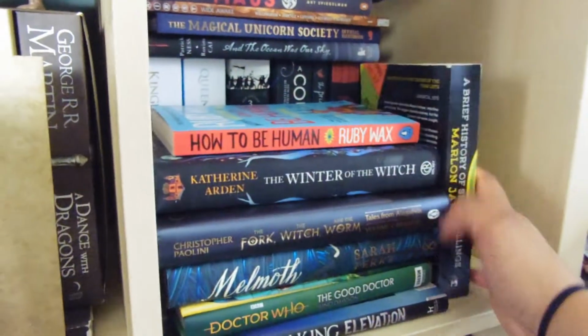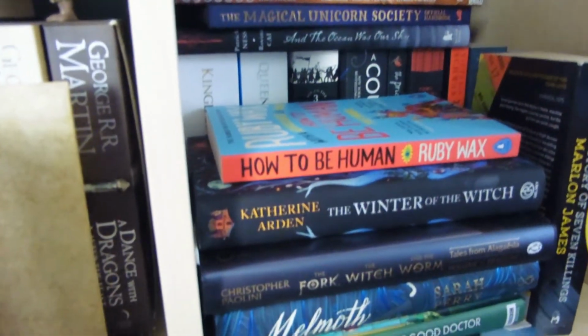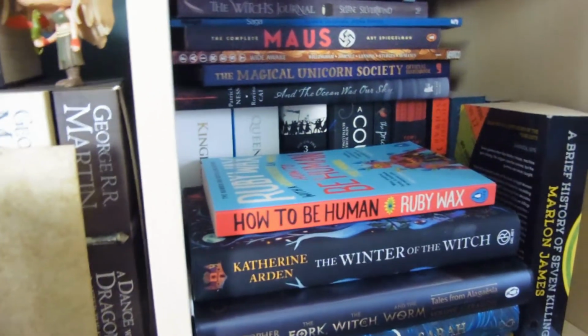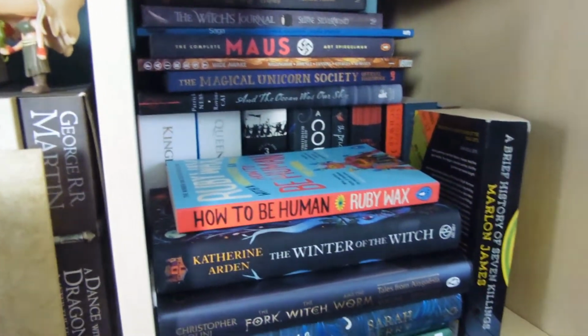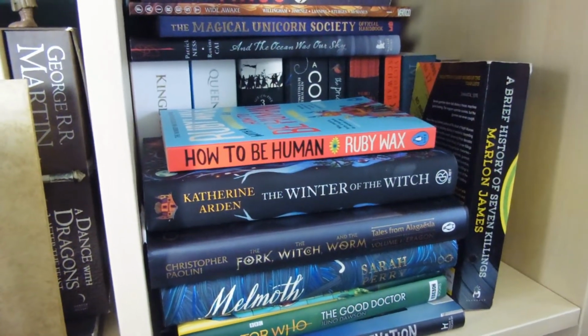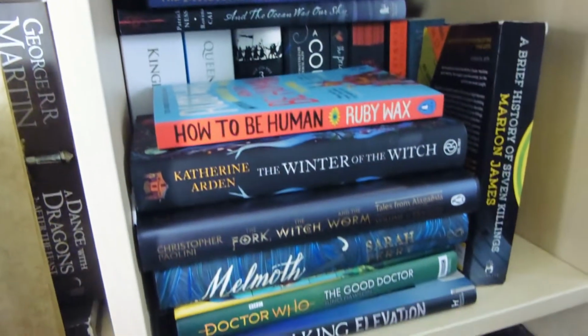So yes, those are the books on my immediate TBR shelf. I think it's a nice selection, and I think it represents my immediate stack quite well. So yeah, seeing as you don't see that many TBRs from me, like I don't do them every month, you get a glimpse of what I'm hoping to read over the next coming months.